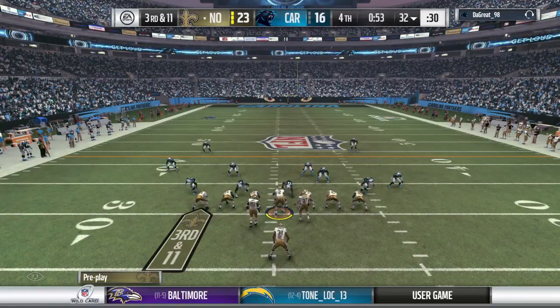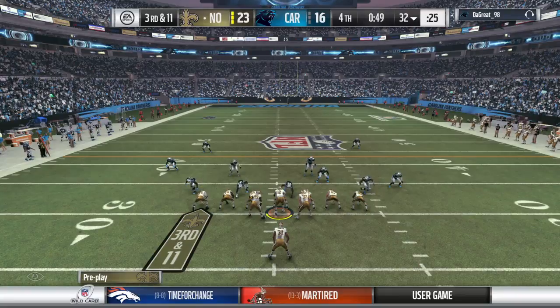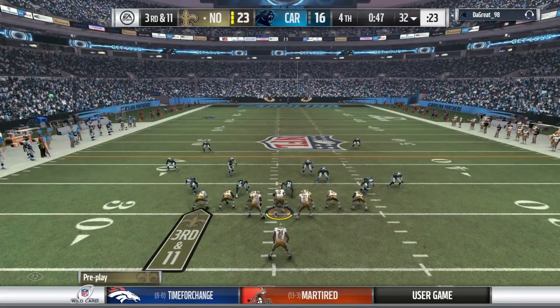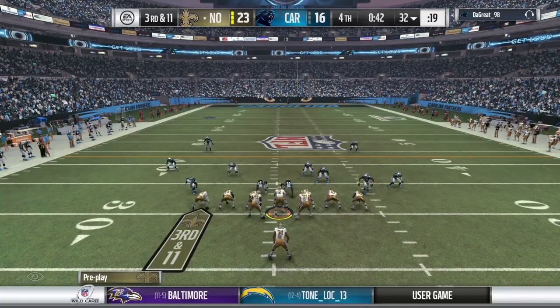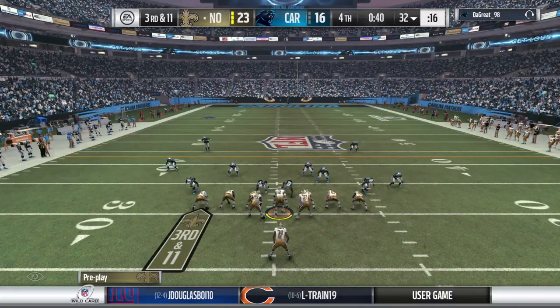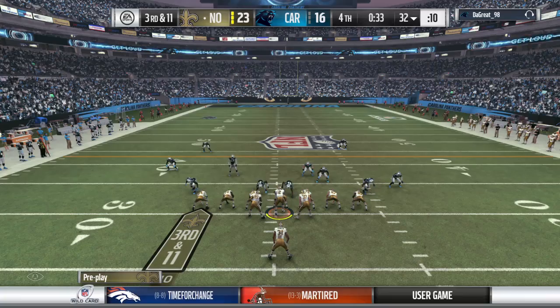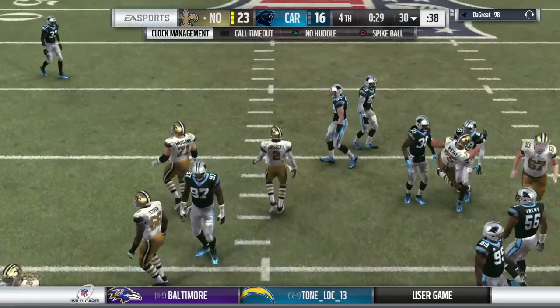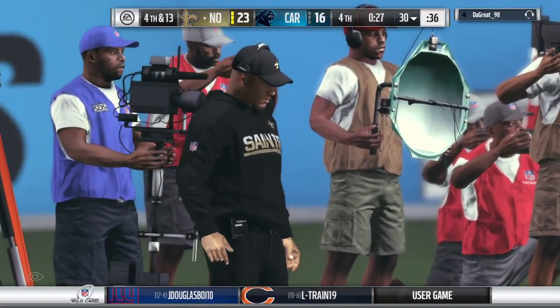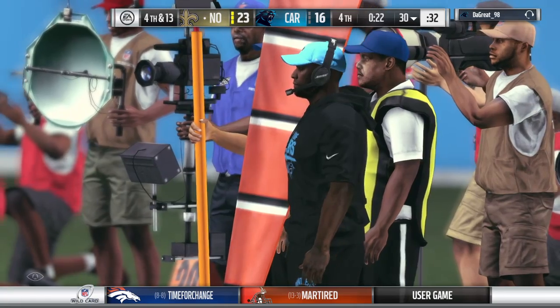Third and 11, 5 in the secondary now. Nickel look. They go down to a knee, and that will do it. They are moving on here in the playoffs. A loss of a yard, and it brings up 4th.